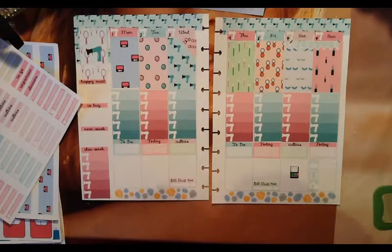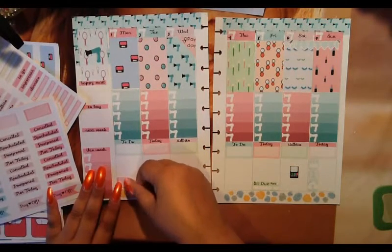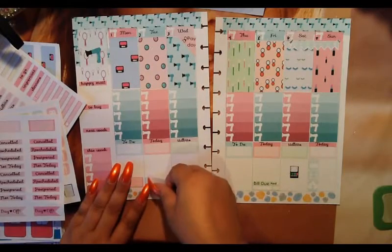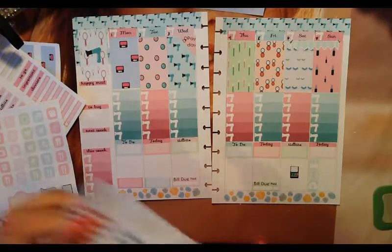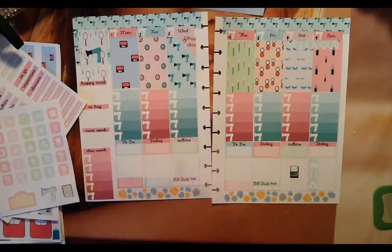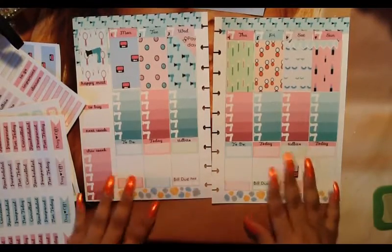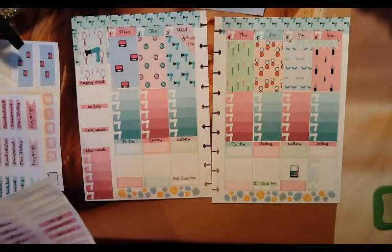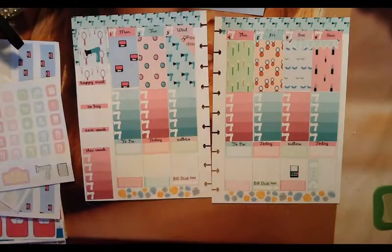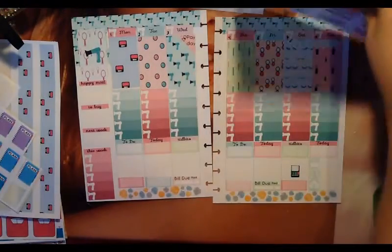You should be. I'm gonna put these half boxes down. Quarter boxes down here, because they can highlight stuff that occurs. There. Cute, cute, cute. And then I can use these. I'm going to put these in the planner so that I can use these if any appointments get canceled or rescheduled.